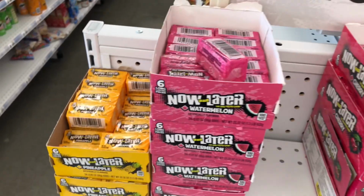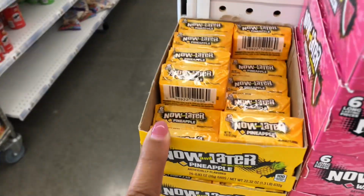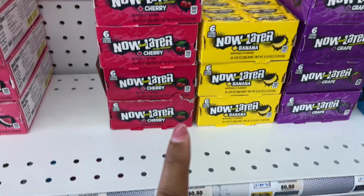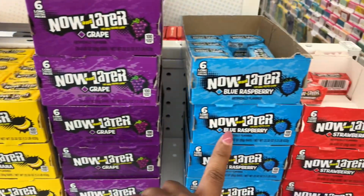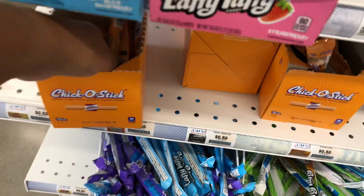We have Nylators. Here we have the watermelon. Oh, I have not had pineapple. Okay, let's see. Have pineapple. Here, banana. Nah, not a fan of banana candy. Watermelon, cherry, banana, grape, blue raspberry, strawberry. And then the Laffy Taffy. Uh-oh, they went old school.